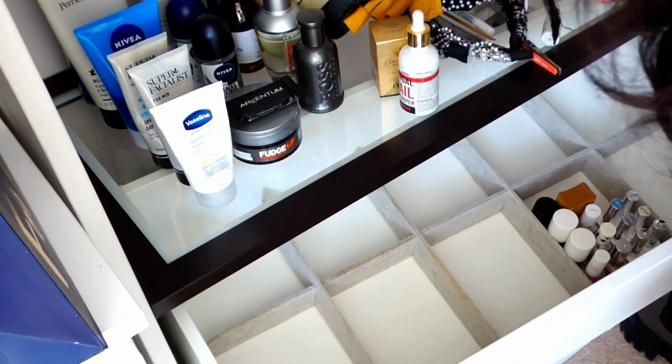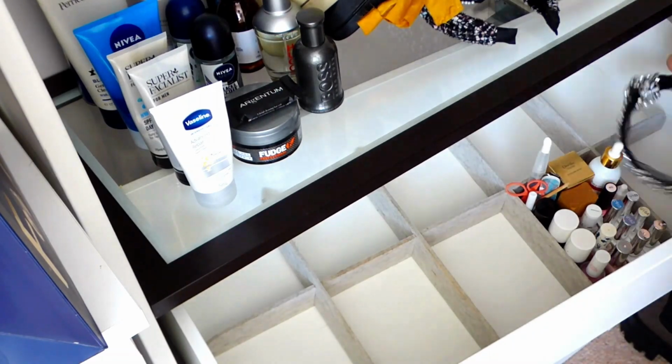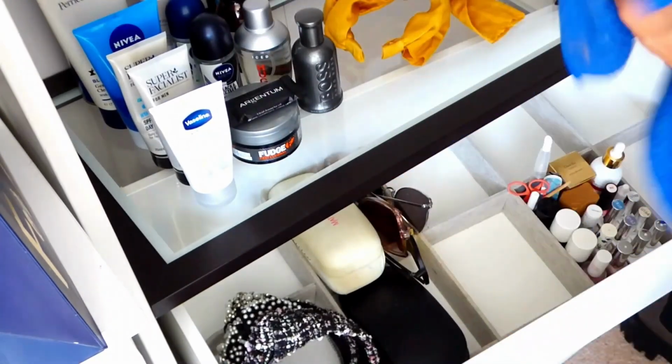All my nail varnishes in one section. My headbands in another section, and then the Sunny D's.